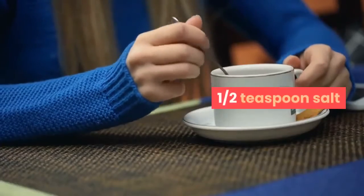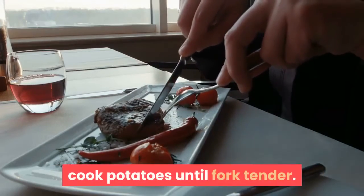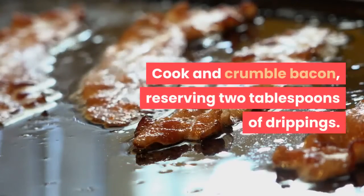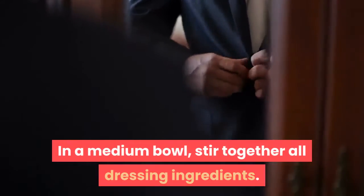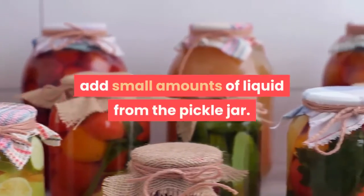1/2 teaspoon salt. In a large pot of salted, boiling water, cook potatoes until fork tender. Drain, set aside. Cook and crumble bacon, reserving 2 tablespoons of drippings. In a medium bowl, stir together all dressing ingredients. If thinner dressing is desired, add small amounts of liquid from the pickle jar.